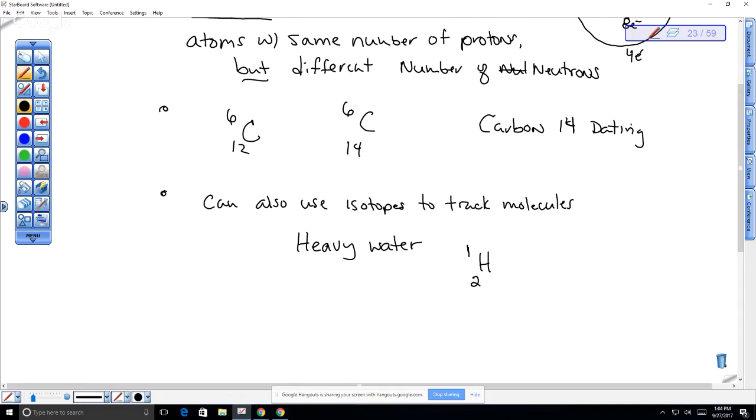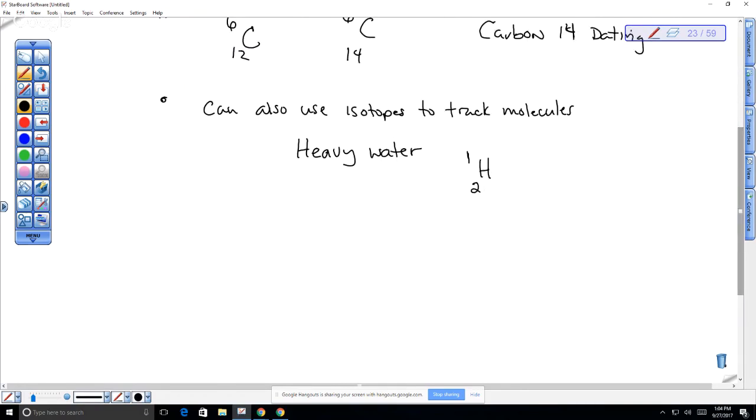There's another type of isotope. This is called deuterium, and that is called tritium. And this is where you have an extra 2 neutrons. So this is called tritium. And what tritium does is it decays and releases energy. And then we can use it to excite fluorescent molecules, so it causes it to glow.